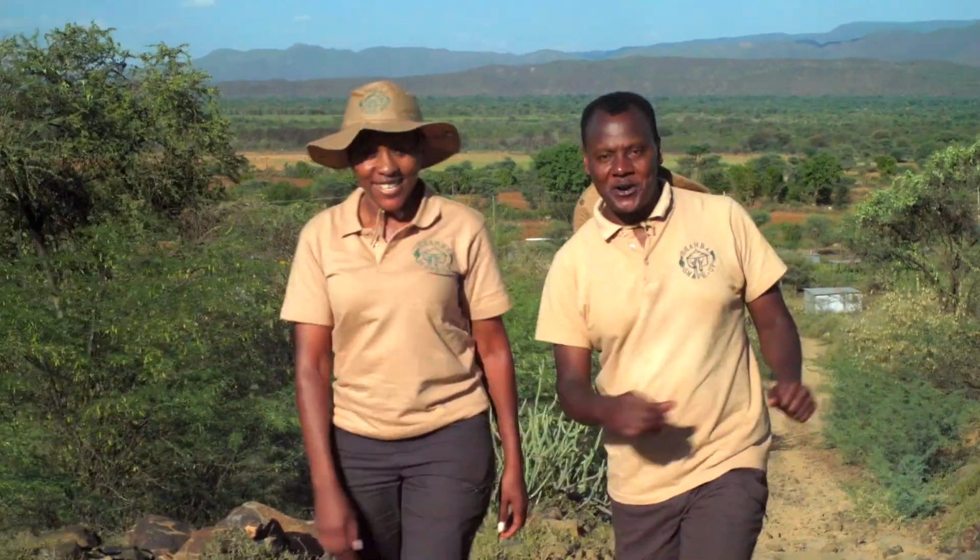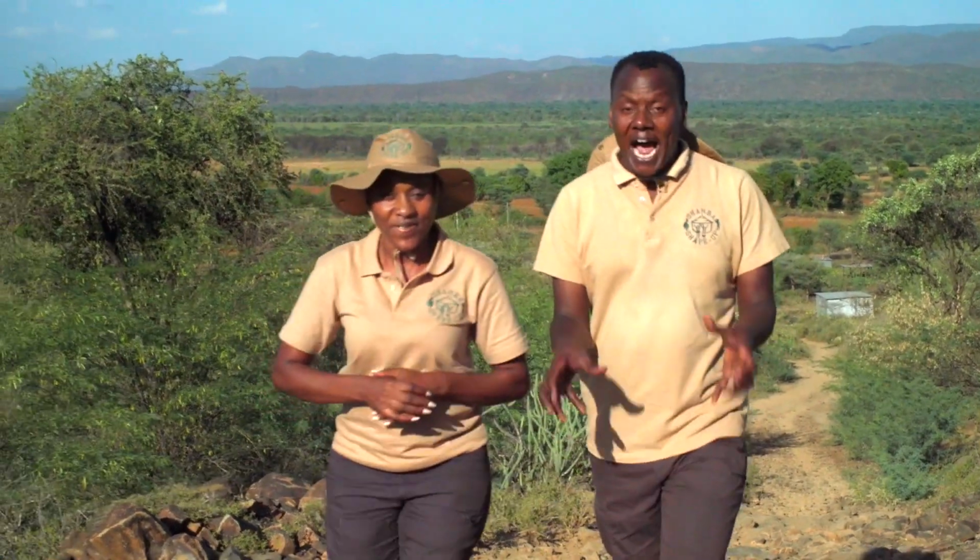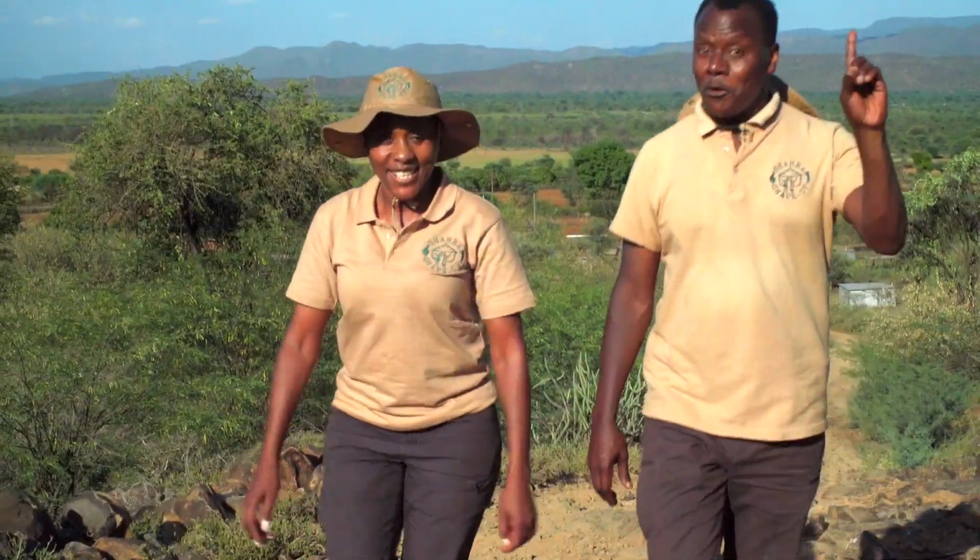Today we are in Baringo County and we are searching for gold. But we are not going to be digging under the ground. Nope, we are looking up towards the sky, because this is liquid gold from the honeybees of Baringo. So join us as we find out more on Shamba Shape Up.